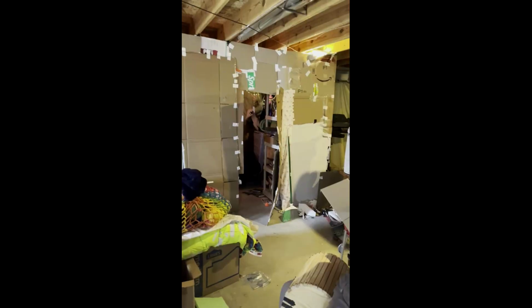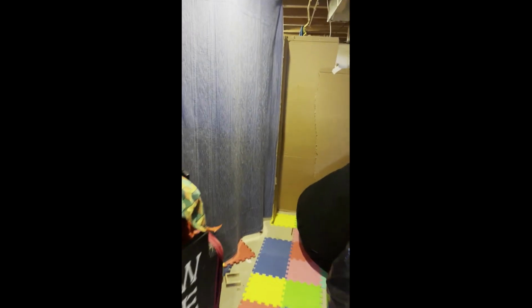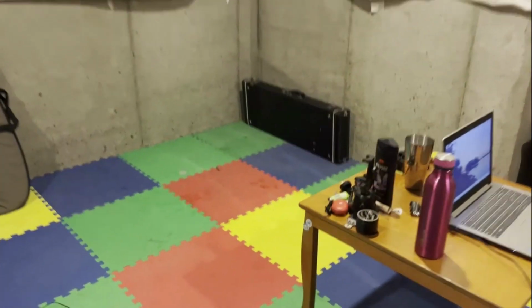Here we go to my production studio, which is pretty much the corner of the basement. Here it is. This is how it looks. I'm gonna do a far view. This is it on this side. Let's do it on the other side.